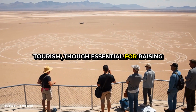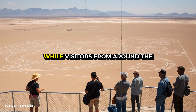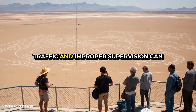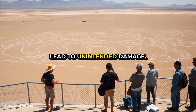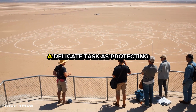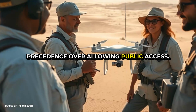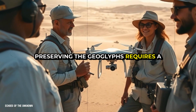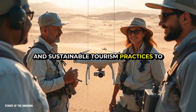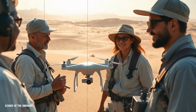Tourism, though essential for raising awareness and funding preservation efforts, also carries risks. While visitors from around the globe come to marvel at the Nazca Lines, increased foot traffic and improper supervision can lead to unintended damage. Balancing accessibility with conservation remains a delicate task, as protecting the lines must always take precedence over allowing public access. Preserving the geoglyphs requires a careful approach that prioritizes education and sustainable tourism practices to minimize harm while fostering appreciation for this extraordinary site.